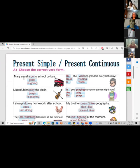Okay, Mary usually goes or is going to school by bus. Which one? Goes or is going? Goes, teacher. Mary goes. Mm-hmm. Okay. Does she visit her grandma every Saturday, or is she visiting her grandma every Saturday? Which one? Does she visit her grandma every Saturday? Yes. Okay.